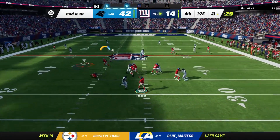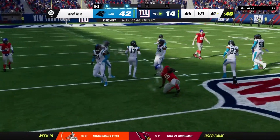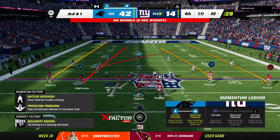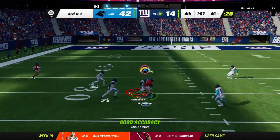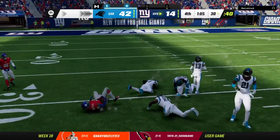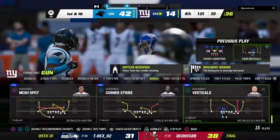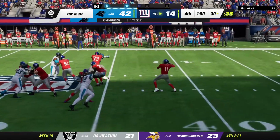Dialing up another pass here. Pickett to Barkley on the check down. And they'll get him down on the other side of midfield. This will be play number 7 on the drive. 3rd and a yard. This will be taken in by Hightower. And they're going to have another first down as the tackle's made at the Panthers' 30. Give them 19 there as the drive marches forward.